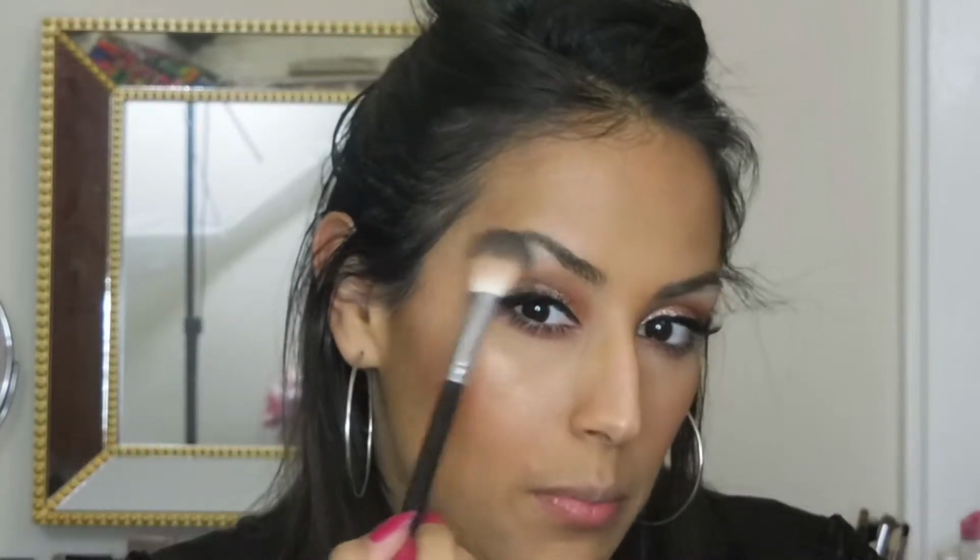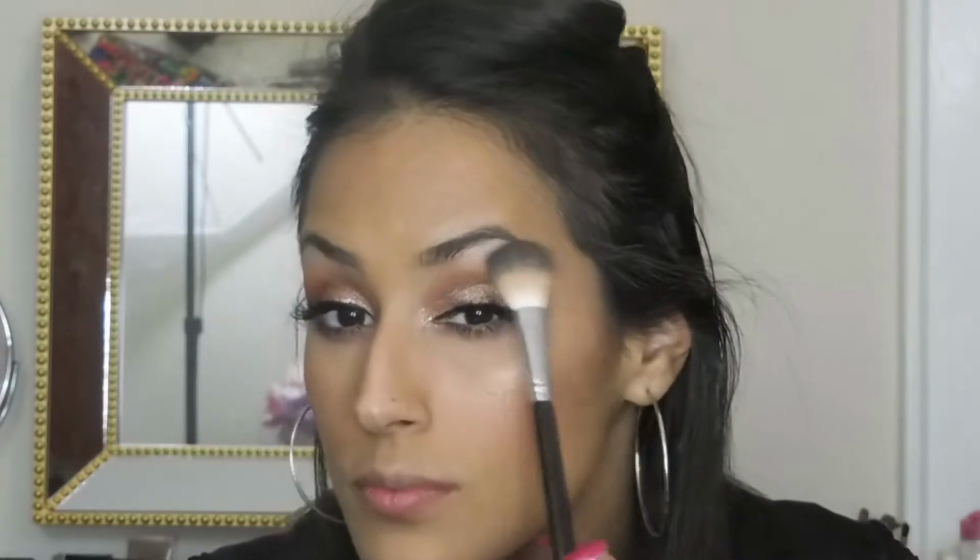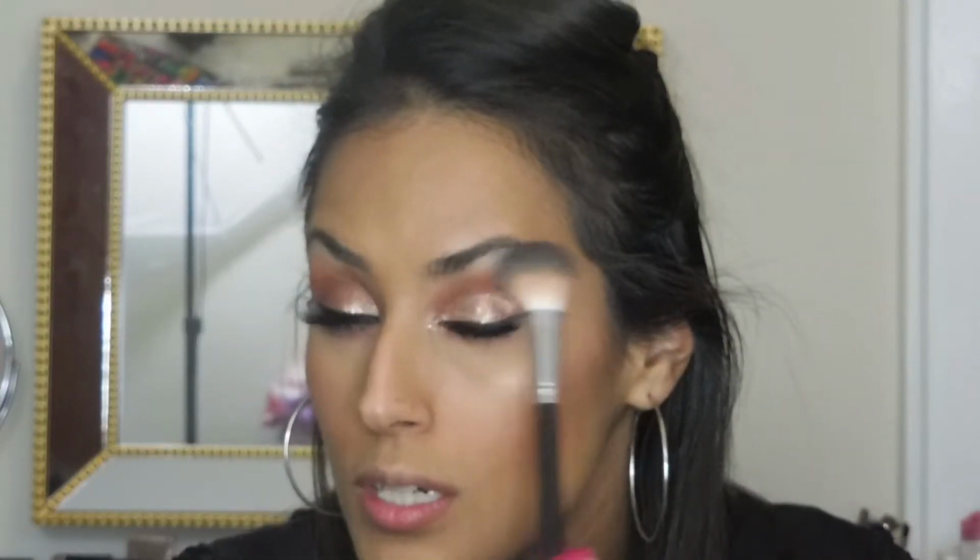You know what, for the sake of this look, I'm gonna go ahead and apply some highlighter right here on my brow bone. With the same brush, why not? Why dirty another brush? Okay, there. Look at that glow. Look at that glow.